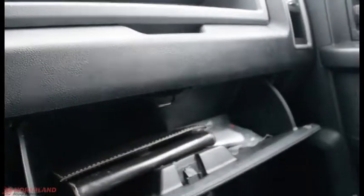You can lift this guy up. You got another seat right underneath there. And then we do have the top and bottom layer glove boxes. Lots of room. Looks fantastic. Let's take a look in the back.